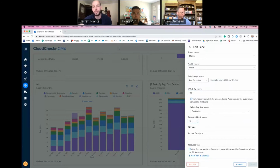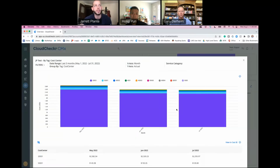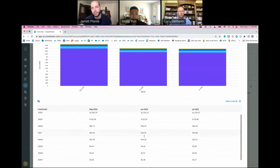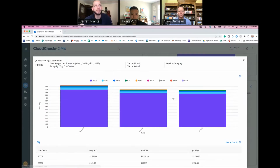This won't limit you just to the 10 services, or even if you had cost center tags, it won't limit you just to the 10 in total. It will just show them here in a limit of 10. But once you actually expand the data, you would see that there are greater than 10. So you're not missing out on any data by putting in that limit.